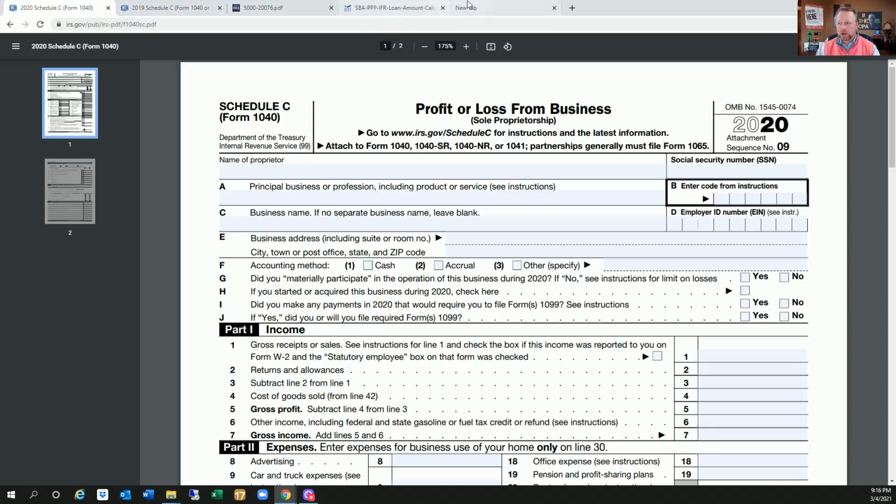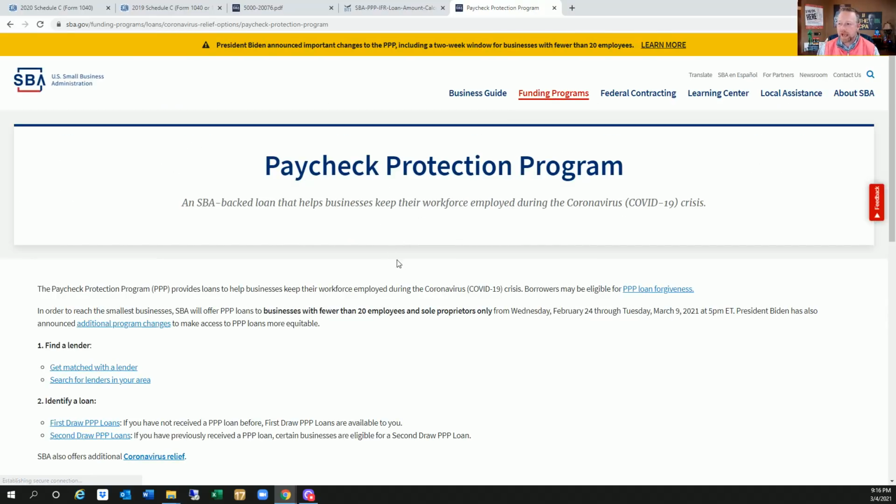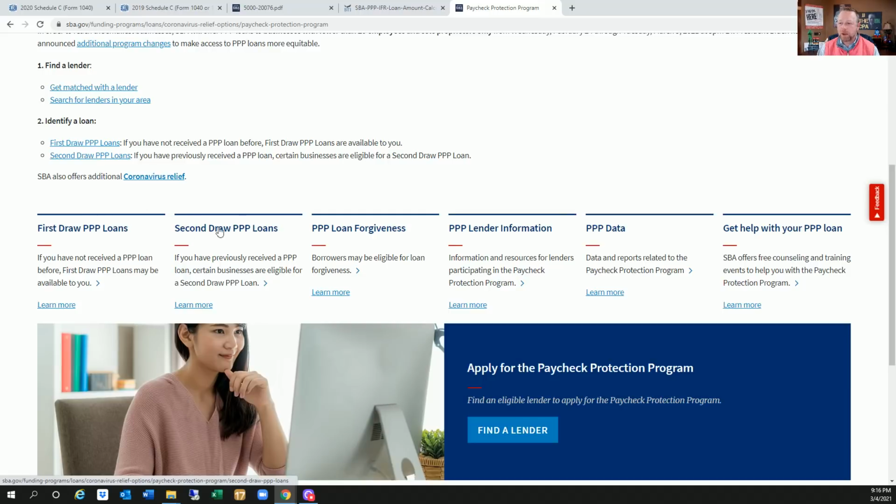So when you're looking at anything related to this, your best source is always going to be www.sba.gov PPP, and I'll put links to all of this. So we're going to go to this site, and as you can see, the SBA has done a wonderful job breaking this out into all the different areas.